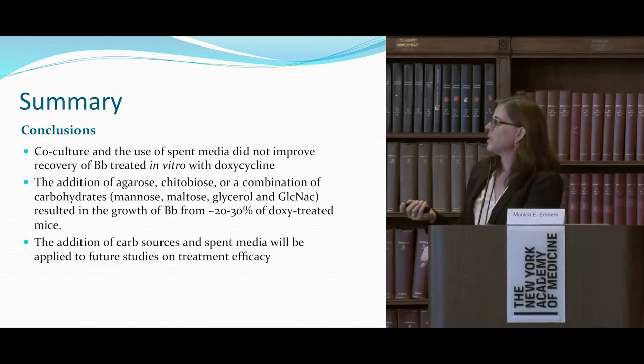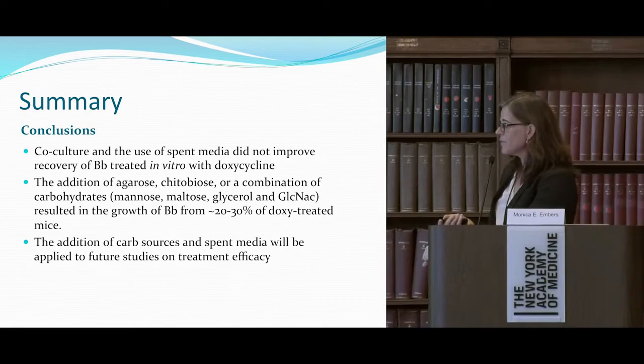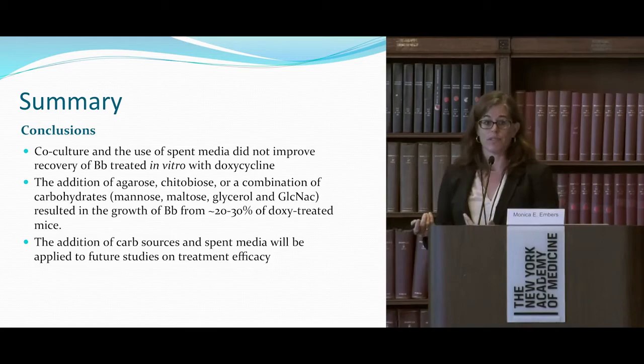In conclusion, what we found was that the co-culture and use of spent media did not improve recovery of the Borrelia treated in vitro. However, the addition of agarose, chitobiose, or a combination of carbohydrates resulted in the growth of Borrelia from 20 to 30% of doxycycline-treated mice. And the addition of the carbohydrate sources and the spent media will be applied to future studies when evaluating treatment efficacy.